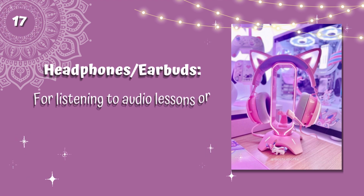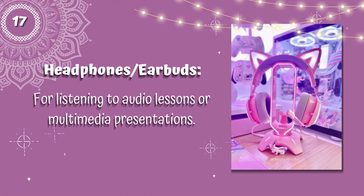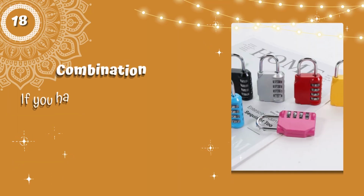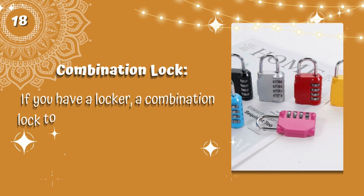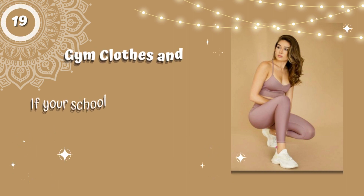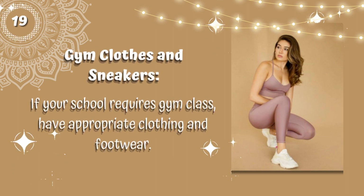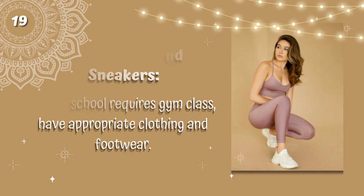Seventeen, headphones, earbuds. For listening to audio lessons or multimedia presentations. Eighteen, combination lock. If you have a locker, a combination lock to keep your belongings secure. Nineteen, gym clothes and sneakers. If your school requires gym class, have appropriate clothing and footwear.